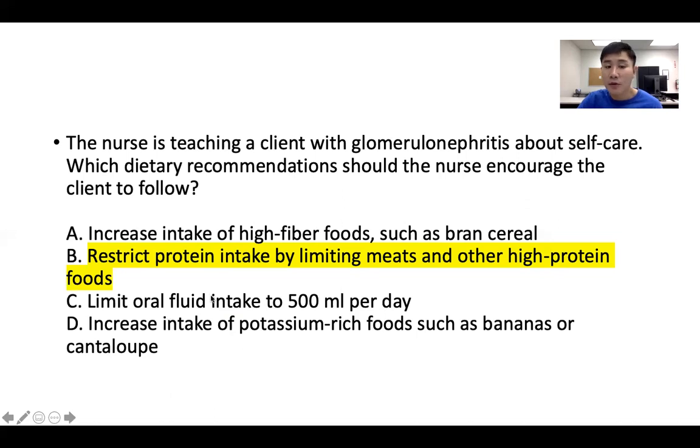All right, limit oral fluid intake. No, we don't need to do that. Increase intake of high fiber food, that's always a good thing.